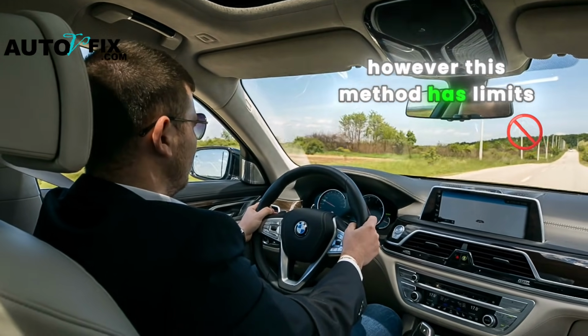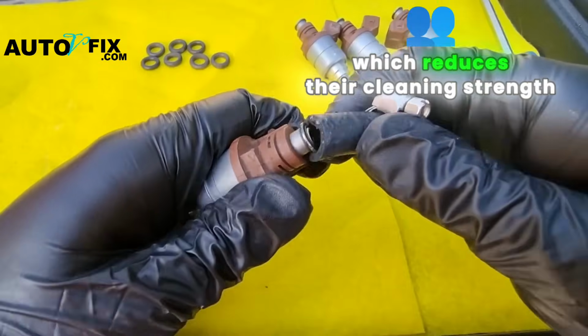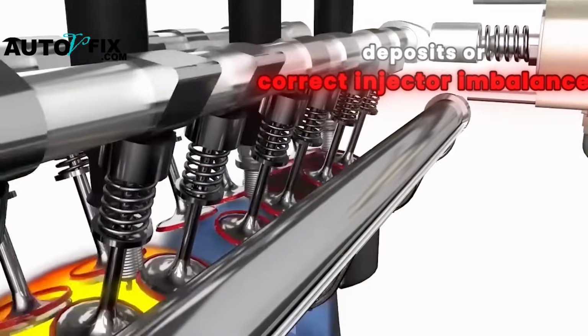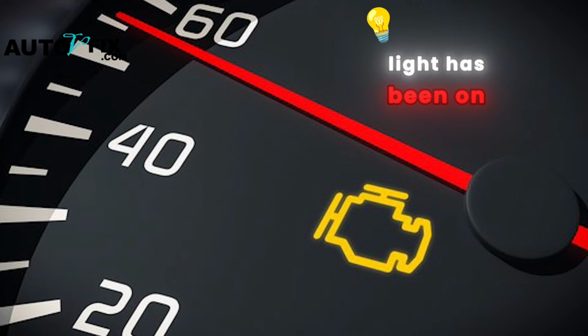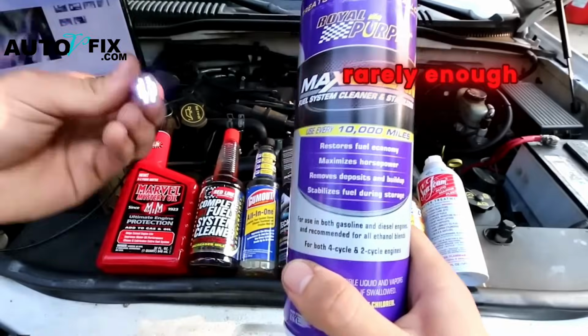However, this method has limits. Tank additives are diluted by gasoline, which reduces their cleaning strength. They cannot remove hardened deposits or correct injector imbalance once symptoms become pronounced. When a check engine light has been on for an extended period, or when misfires and rough idle are present, tank additives alone are rarely enough.